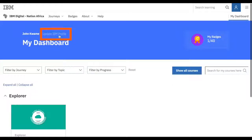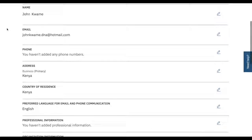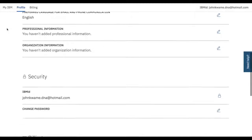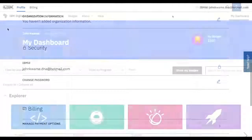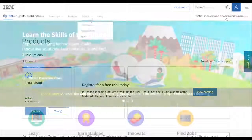Click on Update IBM Profile, link located on the top banner to access your IBM profile in order to make any changes, including your password. You can also access your IBM profile by clicking on the user icon on the top right corner of your screen and by selecting My IBM.